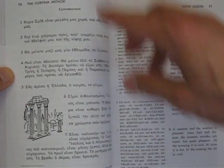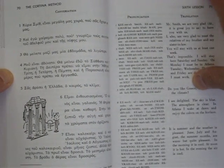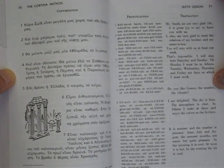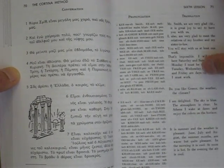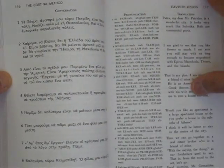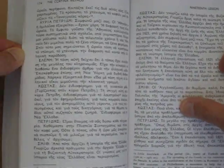In these methods, you get, on the left-hand side of the page, the target language, then in small print a pronunciation guide if you need it, very similar to the way Berlitz did that, and then the translation. And this is for the first 16 lessons, and that's all you get, pure conversation. And then by the 17th, 18th, 19th lesson, by the end of the book, look at this. This is pure Greek.